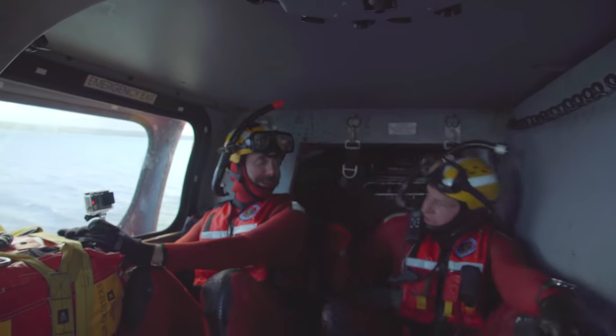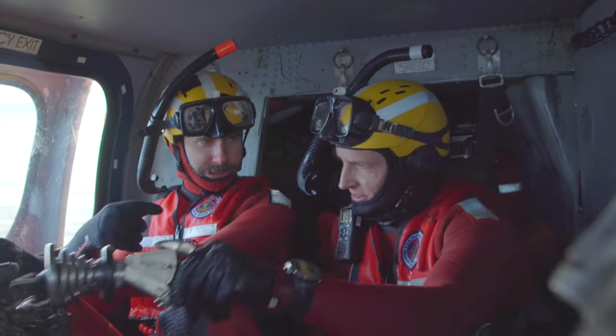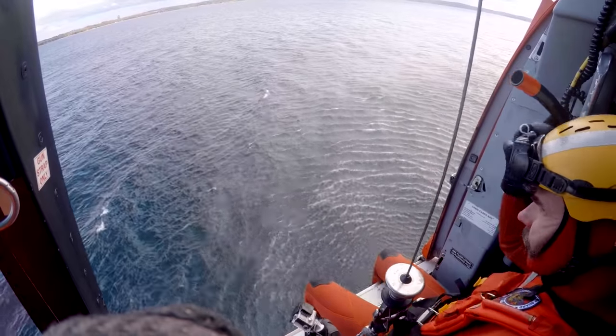So that was the easy one complete, but with no time to celebrate, John handed me the hook again. So we're going to set up here. We're going to put bite shots back down in the water. And I was on my way back down to join Brock in the water.